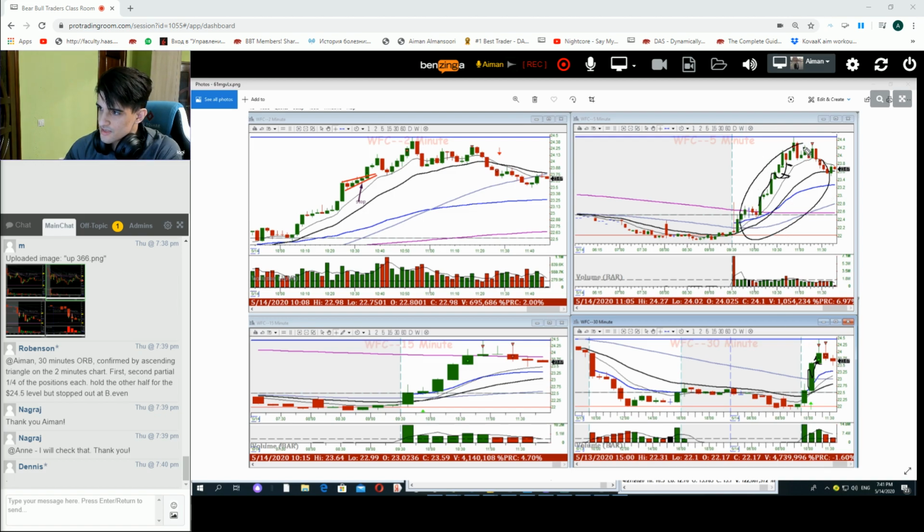Because look at this, it did work out here, but a lot of times it will not, because it is already extended. It did already do the move. But it's good that at least you had a tight stop loss and you got your risk to reward from it.